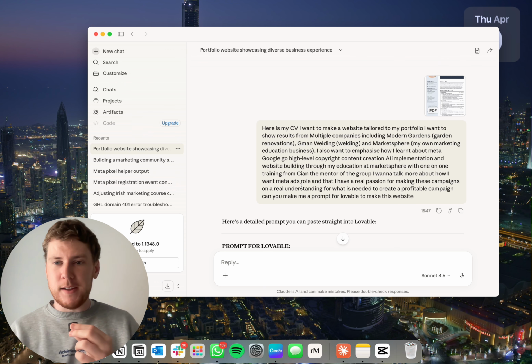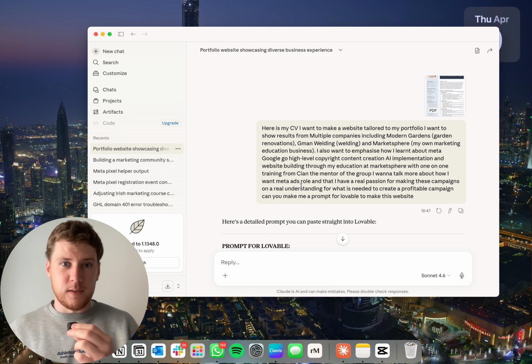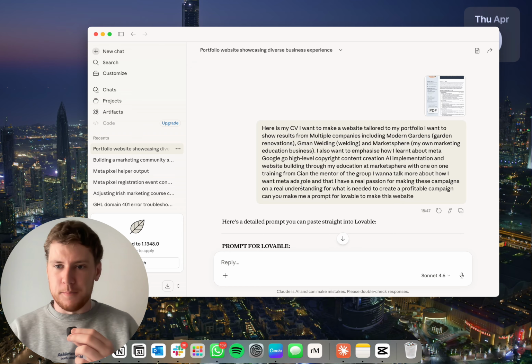Our CV is based on meta ads and the particular role that we're applying to. We change our CV for each role we're applying to. And then in this case, we're going to make our portfolio based on meta ads. So that's what I'd recommend.